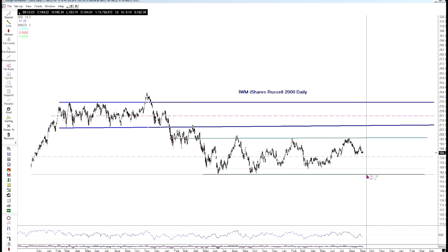It's been in this range for quite some time now. Breaking below here is not going to be healthy, and I think it's going to be an indication that there's something going on in our economy. The Russell can be a bellwether of some of the small cap companies, which do a lot of business in our country, and that's why it's considered the bellwether. But a break above here will probably be good news for our economy.